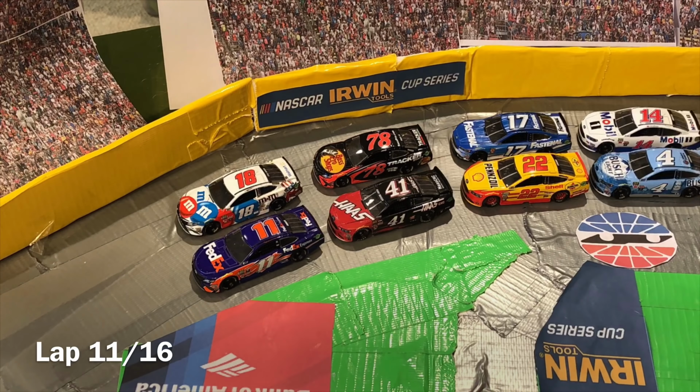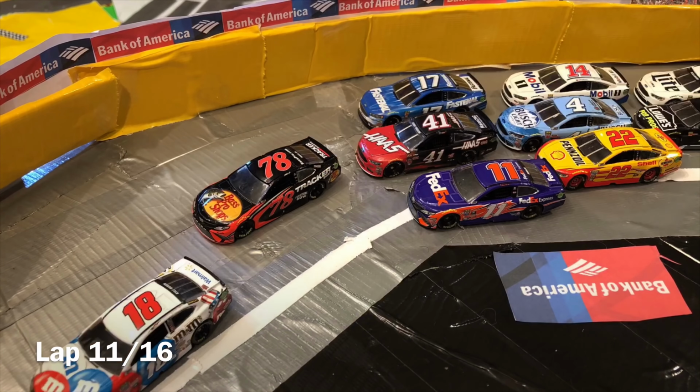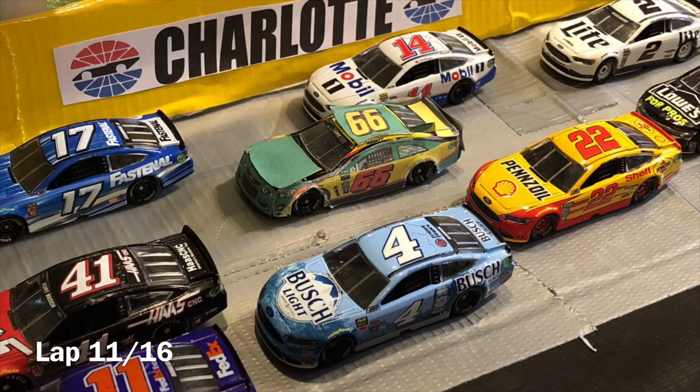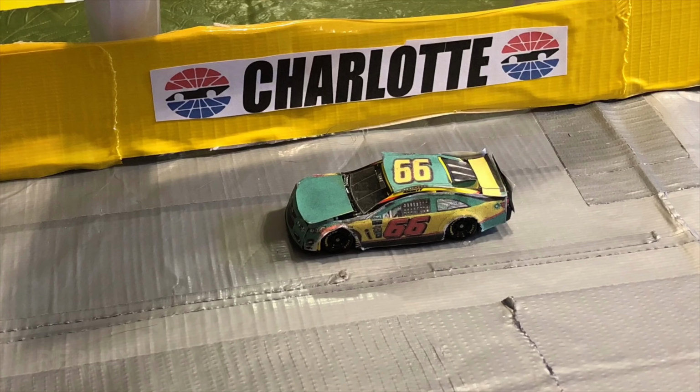Kyle Busch and Denny Hamlin are side by side, but Kurt Busch is going to try to push him, gives him a nudge, and Kyle Busch is going to take the lead, and we have trouble in the backstretch. Carl Long is stuck in the middle of the racetrack. Everybody looks like he's going to avoid him. I have not seen anything like that before. Carl Long has stopped here on the backstretch.